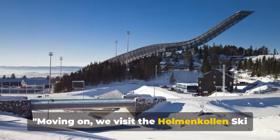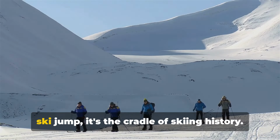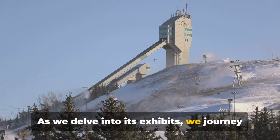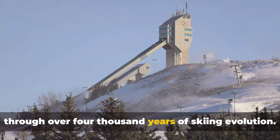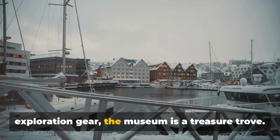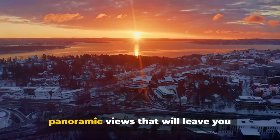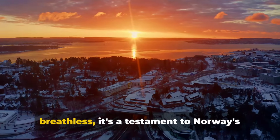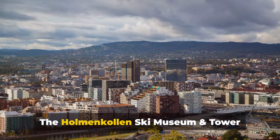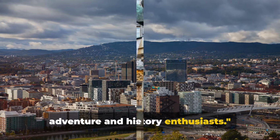Moving on, we visit the Holmenkollen Ski Museum and Tower. This architectural marvel is not just a ski jump, it's the cradle of skiing history. As we delve into its exhibits, we journey through over 4,000 years of skiing evolution. From ancient rock carvings to polar exploration gear, the museum is a treasure trove. And then there's the Tower, with panoramic views that will leave you breathless. It's a testament to Norway's love for the sport. The Holmenkollen Ski Museum and Tower offers a thrilling experience for adventure and history enthusiasts.